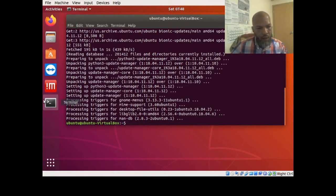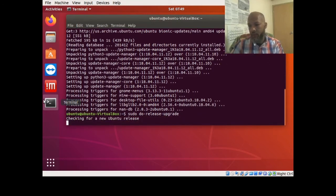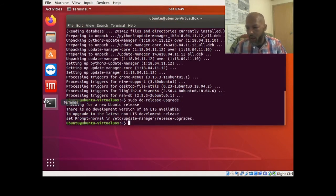So from here, what you want to do is do a sudo do-release-upgrade. I'll do that right. And there we go. All right, so it's telling me here there is no development version of LTS available. And I just did that wrong, I think. I typed that in wrong, I think, here.